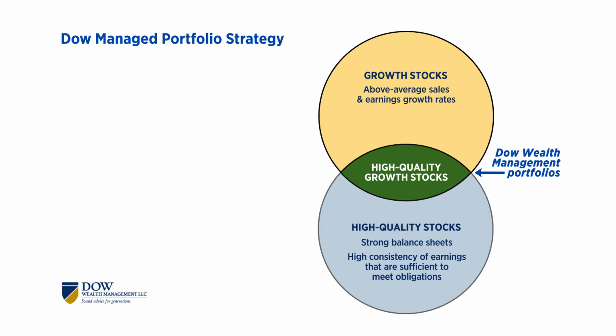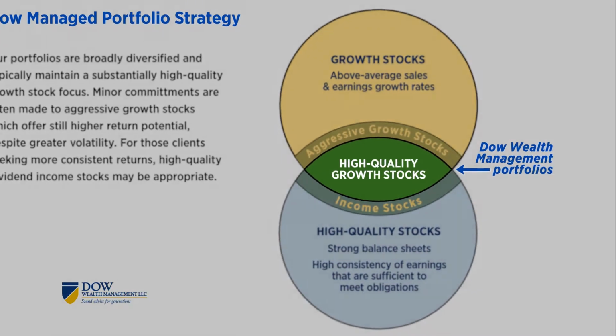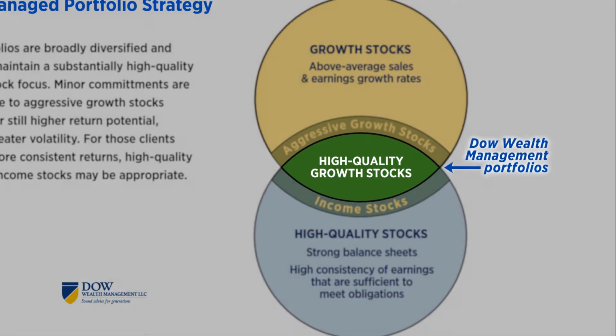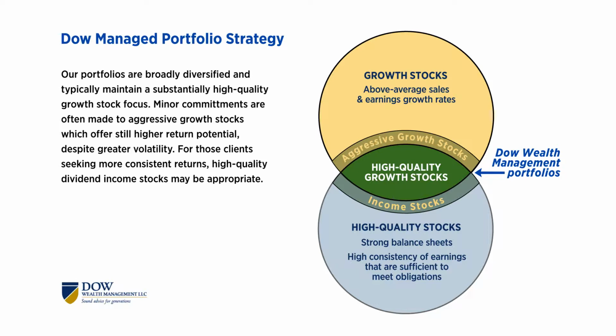Additionally, for clients who seek consistent portfolio income, Dow Wealth Management maintains a high-quality income stock portfolio discipline. And, as may be appropriate for some investors, we remain alert to opportunities in the aggressive growth sector of the market that might complement an otherwise high-quality portfolio. But it is this high-quality growth stock sector that is the primary focus for most of our clients' portfolios. Typically, just 1% of all publicly traded issues meet this rigorous standard. Essentially, by indexing portfolios to this high-quality growth stock sector of the market, through privately managed accounts, we seek to provide the portfolio with a solid investment foundation.